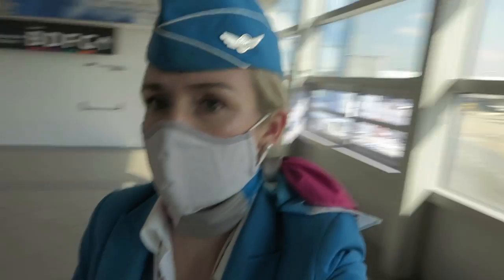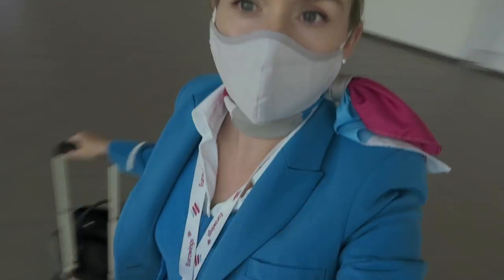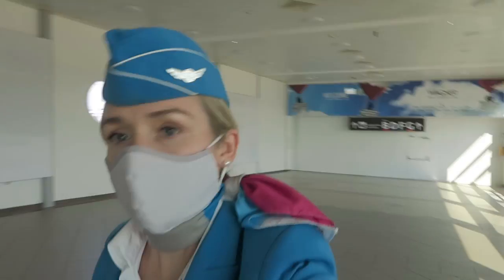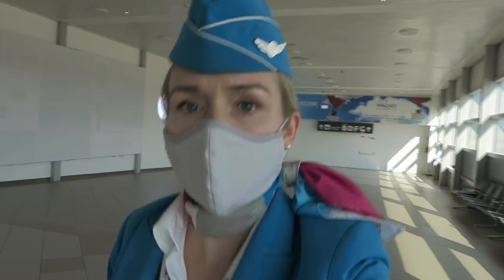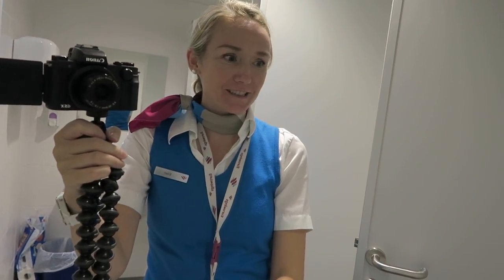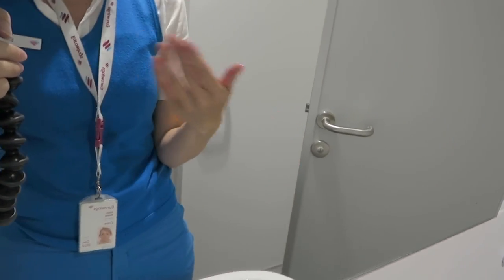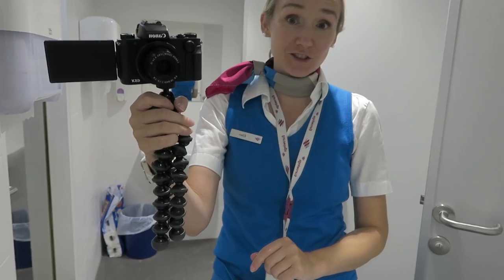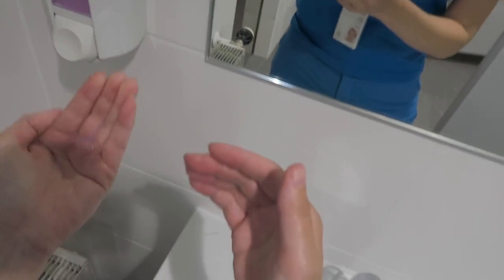In the airport, it is super quiet here. Everything in this terminal is closed off. It's pretty secure right now. I'm just heading to the crew room. My colleagues are laughing at me for taking my camera into the bathroom, but I'm just gonna wash my hands because I just went through a bunch of doors. And then I think I'm gonna wipe down my tripod. Yeah, I just wanted to wash my hands.